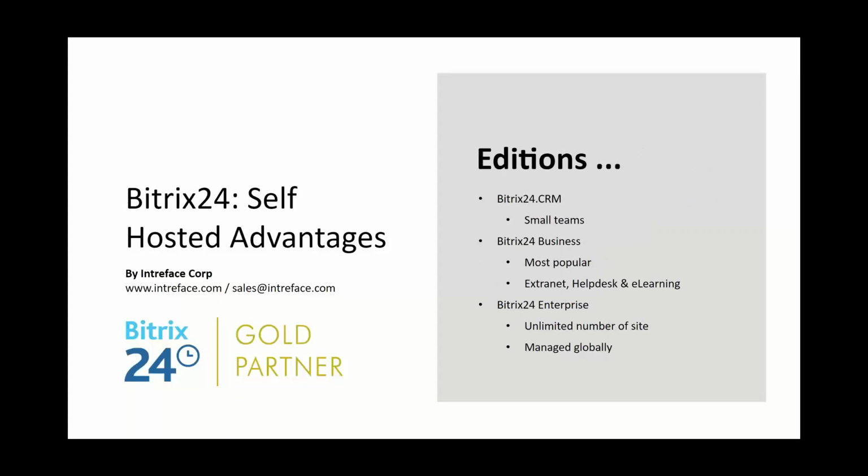Okay, so first of all, before we have a look at the self-hosted system, let's discuss the different types of editions that there are for the self-hosted system. The self-hosted Bitrix24 system is available in 3 different versions. We have the Bitrix24.crm, which is really useful for small teams. That's for up to 12 users in the system and specialized around the CRM system. We also have the Bitrix24 Business Edition. Now, this is the most popular edition, and really it's the most suitable solution for most businesses, ranging from 50 to 500 users. It comes with some additional features that the Bitrix24.crm system does not have, including an area for external users, a help desk module and an e-learning system.